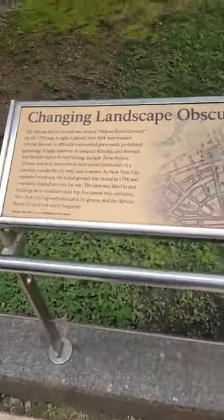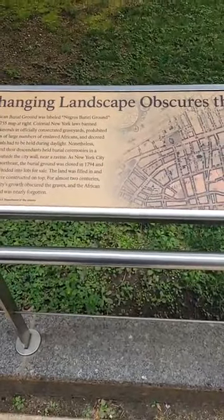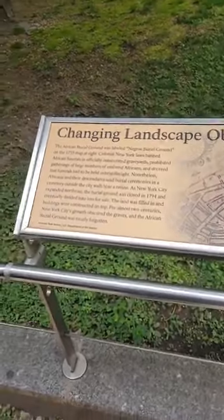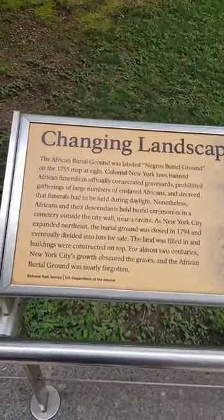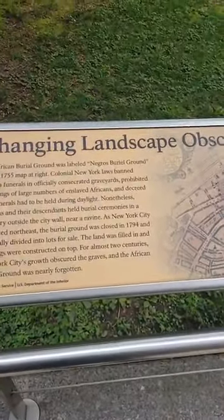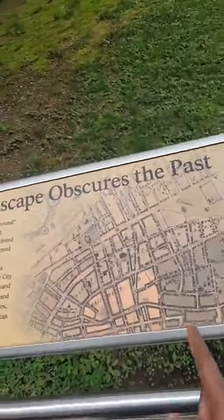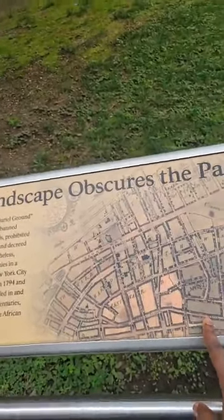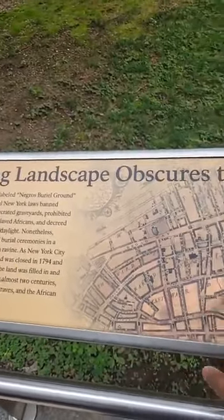I'm currently at the African burial ground here in New York. As you can see right here, it says the African burial ground was labeled Negroes Burial Ground on the 1755 map at right, which is this map right here. See what the map is all about here.